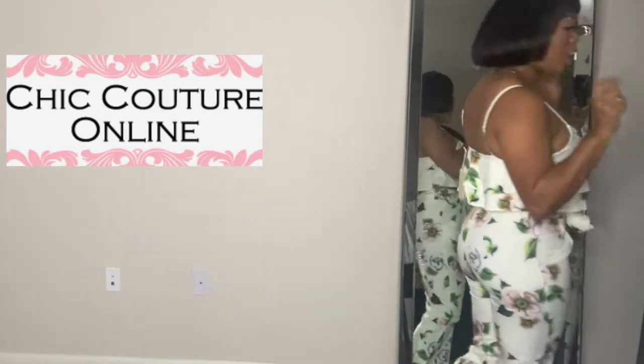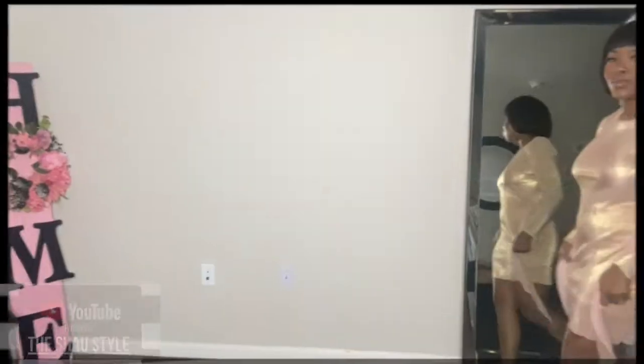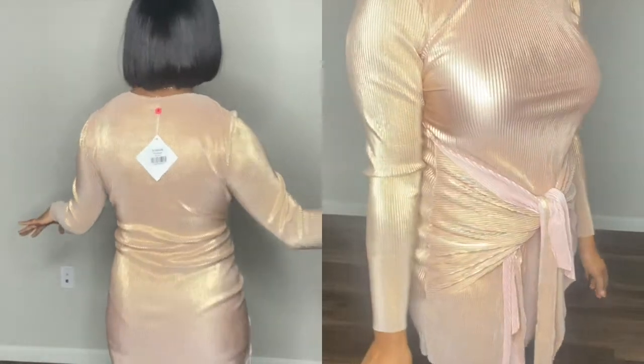The next outfit out the box is the champagne dress. Okay, you guys, so this is the V champagne bodycon dress. I just put it on and I love the material, and it has a pink slit under here as well, and it has a knot in the front like this. And here's the back side.